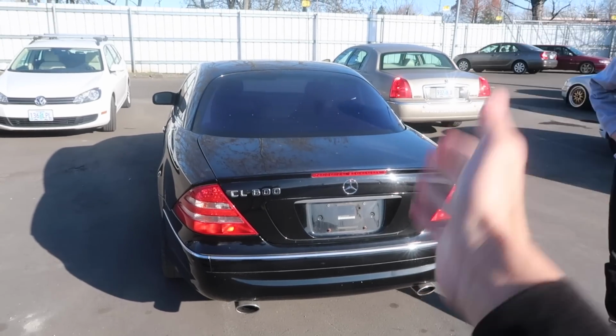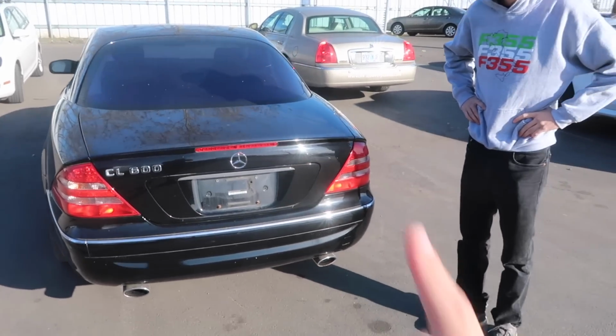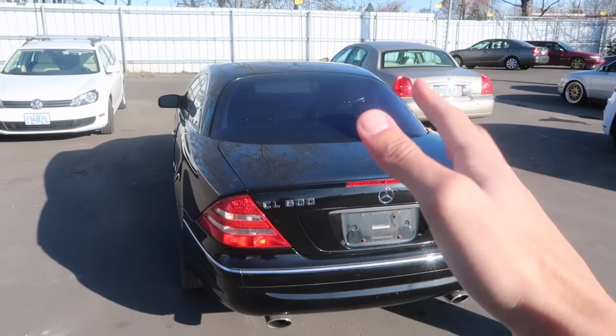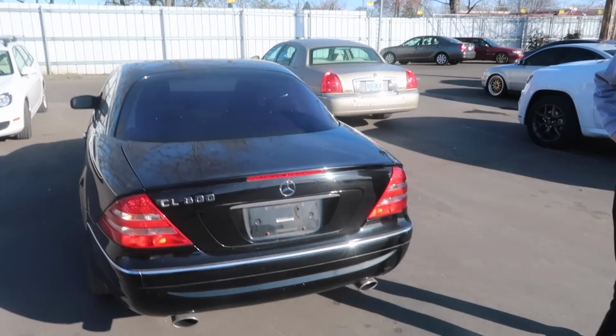Boy, is it love at first sight or what. Christian and I are loving it so far, but hey, we haven't even started it yet. The guy who pulled it out said it runs good, but he did say a check engine light was on, so we're gonna have to see what that's all about.